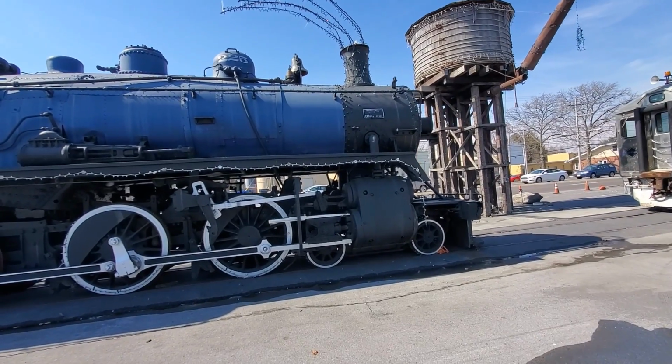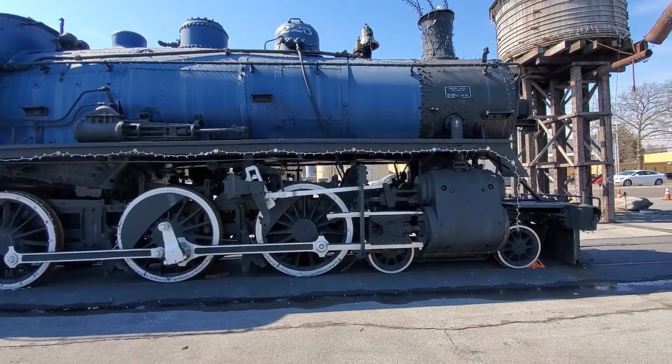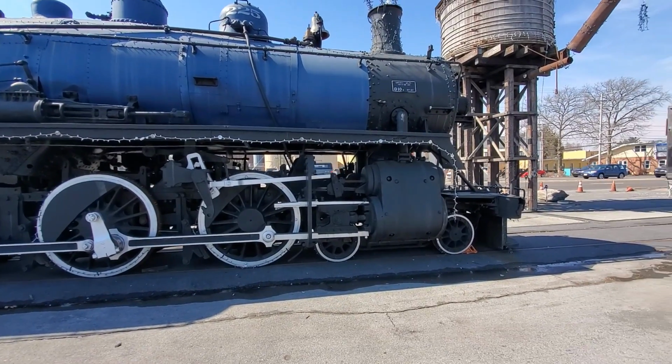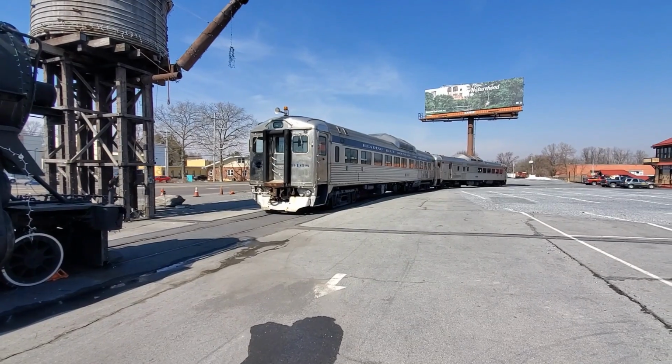They do excursions here. You can see there's Christmas lights and stuff on the locomotive, but they are currently closed with that due to the pandemic still going on a year later.